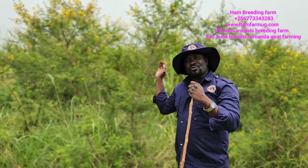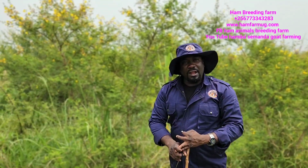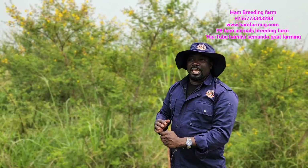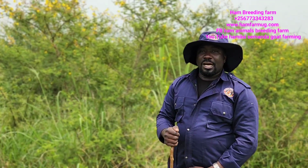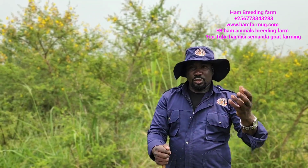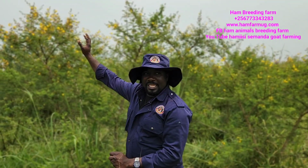But goats really love this. The moment you have this, you don't need coriander, you don't need alfalfa, but it is a natural crude protein. I want you to search about it or Google about it. If you want to find out about this grass, you go to your Google, go to the Google camera, take a closer picture of this, then search.